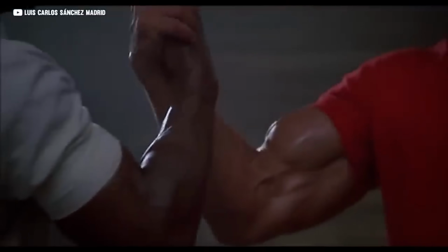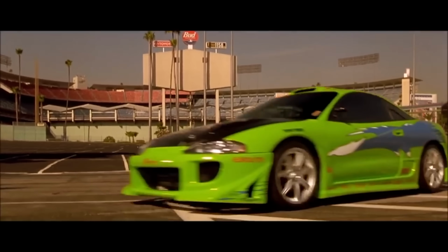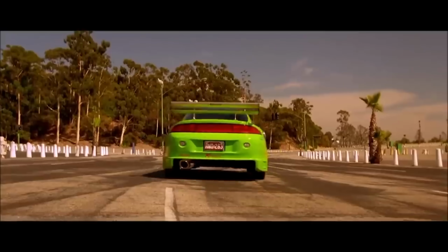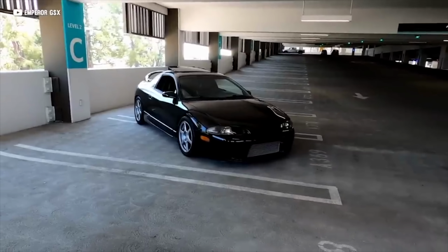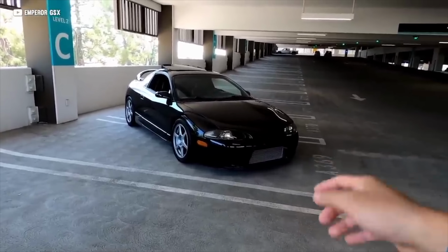When Mitsubishi and Chrysler get it on, they make a little magic. Meet the Eclipse. Yes, that Eclipse from the original Fast and Furious. This thing just looks fast. Its well-rounded aerodynamic design makes it look like a total jock. And that's because, well, it is.